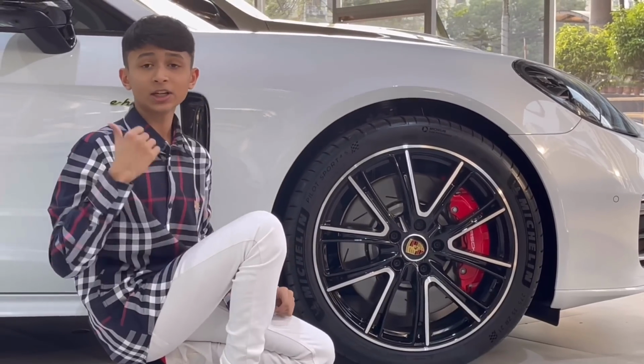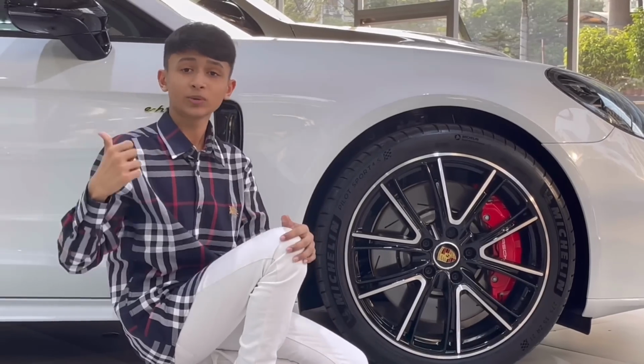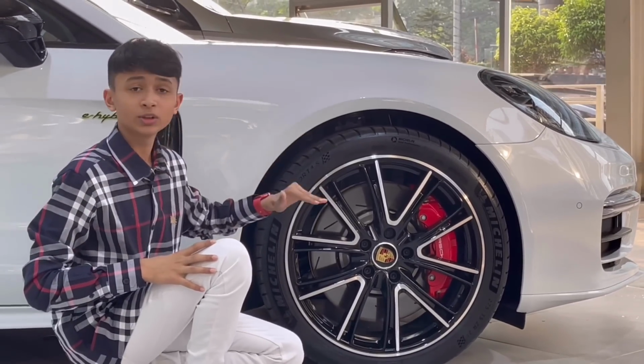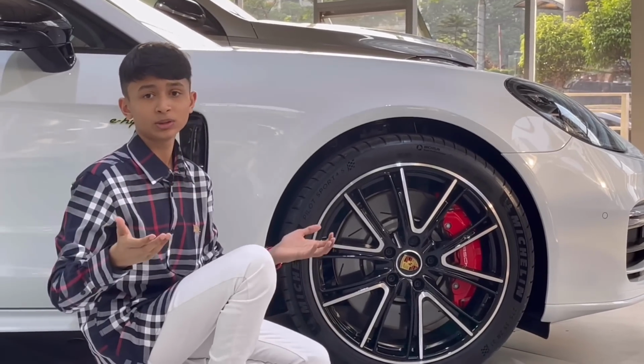The rear tires are a little bit fatter than the front because it's a 4-wheel drive car, but it's rear biased. So that's why it needs more grip at the rear. So the rear wheels are fatter. And it obviously gets air suspension, so you can raise up the car if you need more ground clearance, or lower the car if you want to look good.